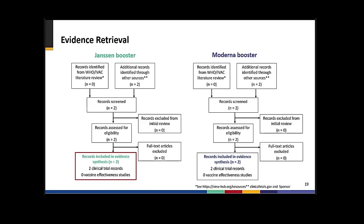The evidence retrieval for Janssen booster doses yielded 2 clinical trial records and no observational vaccine effectiveness studies. Similarly, evidence retrieval for mRNA booster dose as intervention yielded 2 clinical trial records and no observational vaccine effectiveness studies. Those studies were explained in detail by representatives from Moderna and Janssen earlier this morning, and I'll summarize them again here. Next slide.